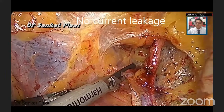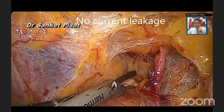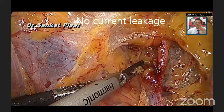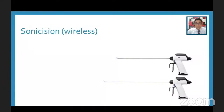Here I am perfectly sure that other than the ultrasonic vibrational movement, there is nothing else which is happening. So the entire part of the shaft or the waveguide is safe. Even if it is touching the bowel in some part entirely, there is going to be no question of any current leakage, and there is not going to be any harm to the patient. So that is a significant advancement.